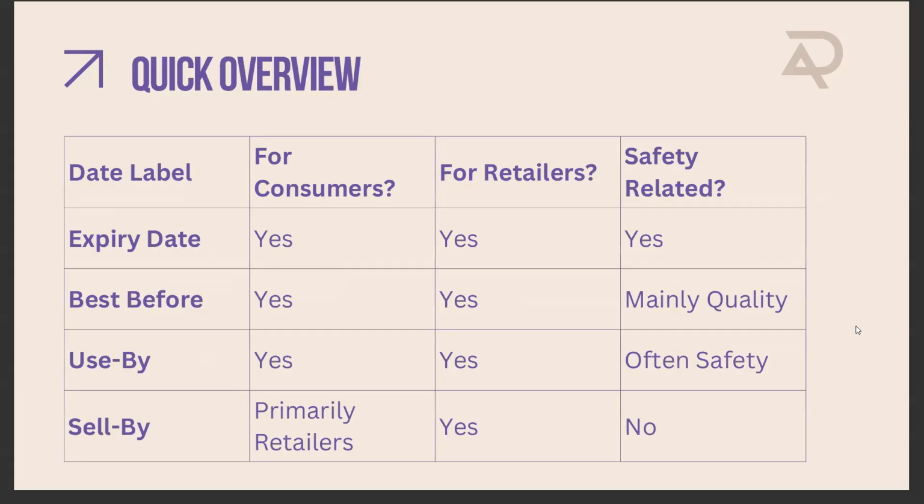Now, just a quick overview of what these really mean. What do they mean for consumers? Or are they intended for consumers to understand? So for expiry date, it's all across the board. For consumers, it is important. For retailers, it is needed, and it is safety related. Now, your best before, for consumers and retailers, this is important and should be used, and it is usually a quality indicator. Use by, for consumers and retailers, is often safety related. We'll get into it a bit from now. And for sell by, it is primarily for retailers, and we'll get into why in a bit.